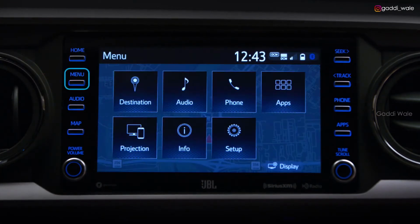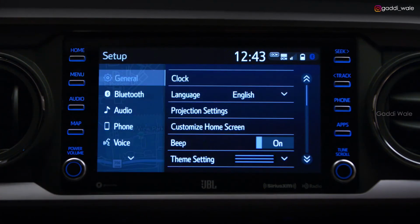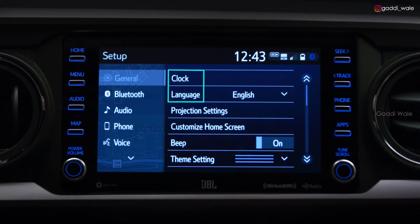Menu serves as a more general directory to the system's various features, with buttons that can include audio, phone, apps, and info, as well as setup for system settings. And within this setup area, a vast range of adjustments can be made to features throughout the system. For instance, you can personalize the home screen tile layout, customize audio levels, manage Bluetooth devices, change the clock and language settings, and much more.